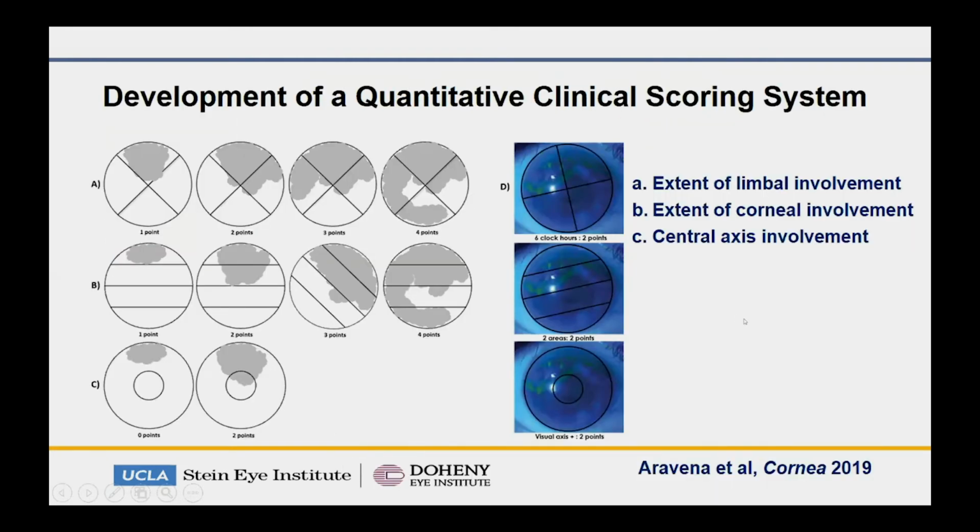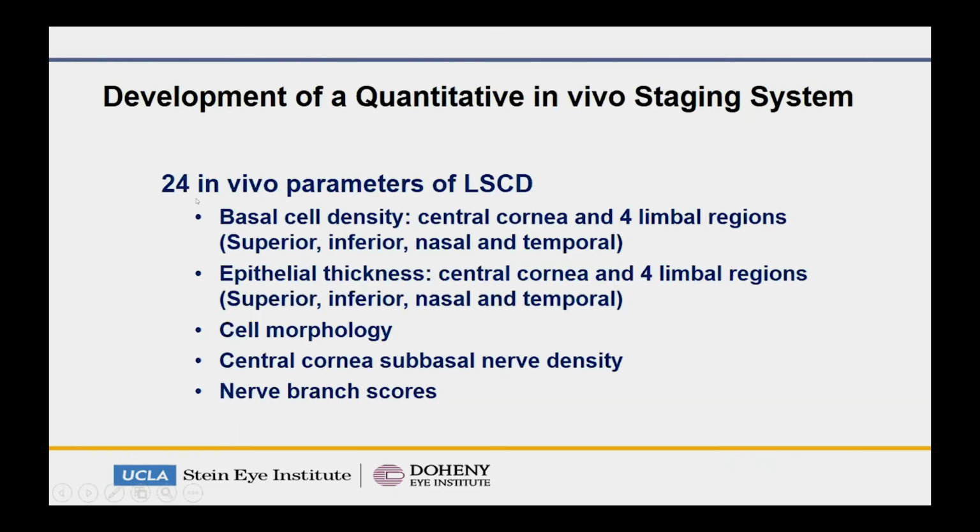At the same time, we also developed a quantitative clinical scoring system that takes into consideration the extent of the limbal and corneal involvement, as well as the central involvement. Each eye will be given a number to quantify the clinical degree. We look into 24 in vivo parameters of eyes with limbal stem cell deficiency: basal cell density, epithelial thickness in 5 locations of the ocular surface, central cornea, and 4 regions of the limbus, cell morphology, central corneal subbasal nerve density, and nerve branch scores.